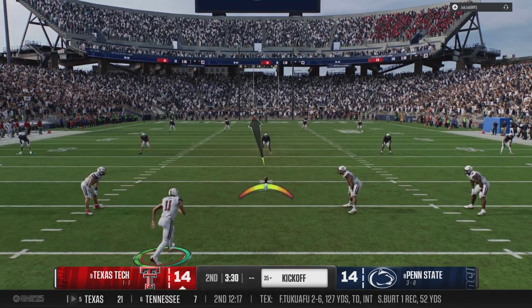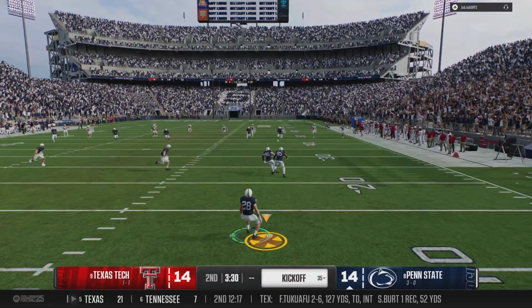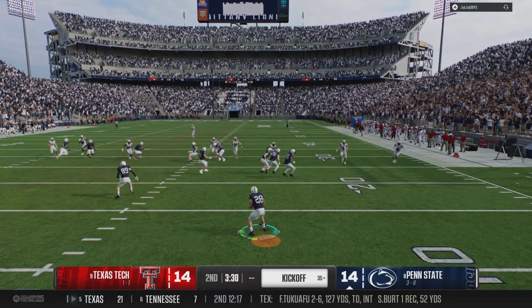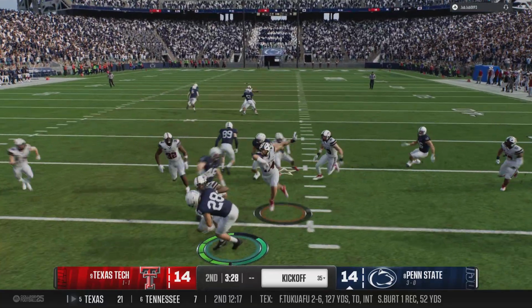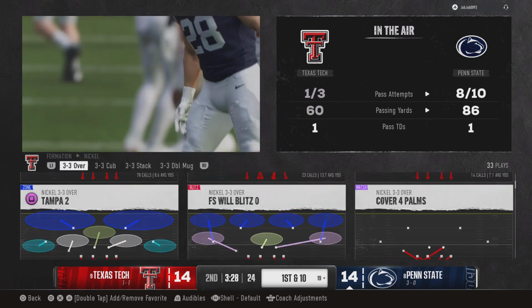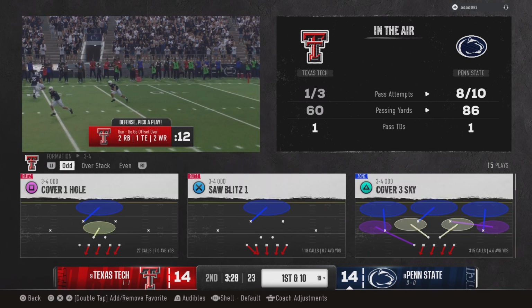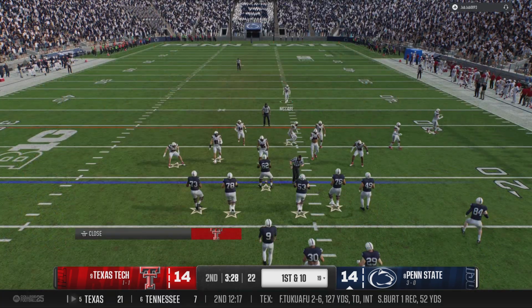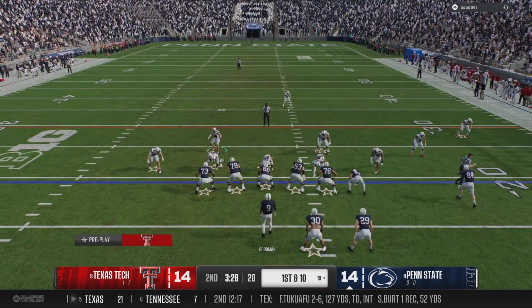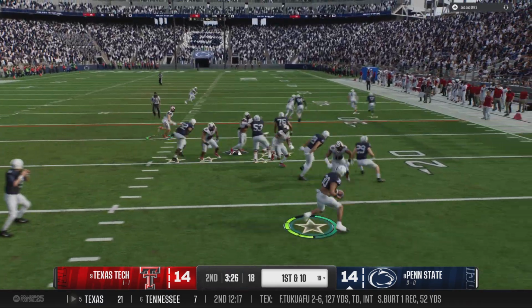After that latest answer tied things up, just about set to kick it away again. He'll bring it back from inside the 15. Really disciplined job by the coverage unit to get down there and make the stop at the 19. Penn State sends the offense back onto the field. After that last pick, David, they really need to take care of the ball this time.